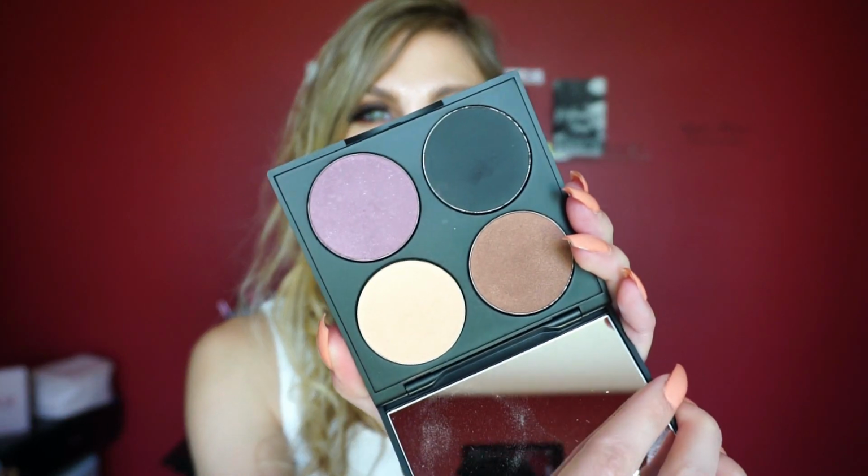I was sent a couple items from Gorgeous Cosmetics. I believe they are an Australian beauty brand. So they sent me a couple items to try out, and I had a pretty good time testing them out. This is their custom eye palette. It's a 4-pan palette, and it said it was good for green eyes, so that is why I decided to pick it up.